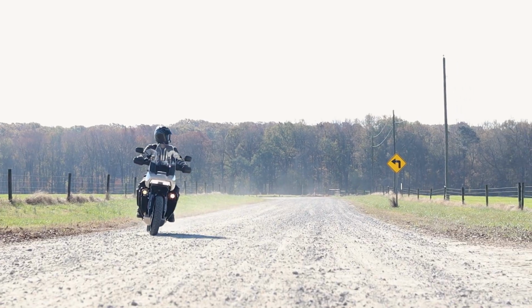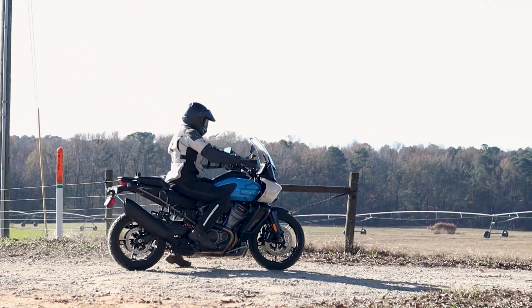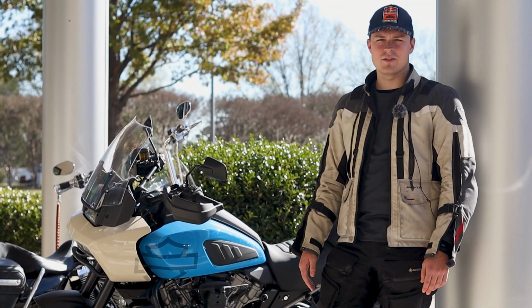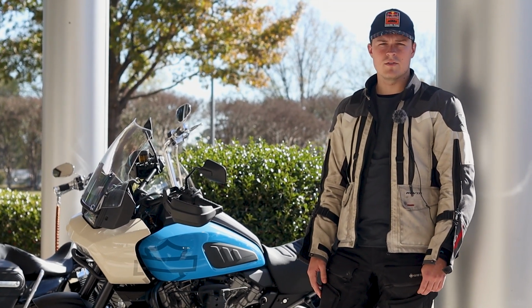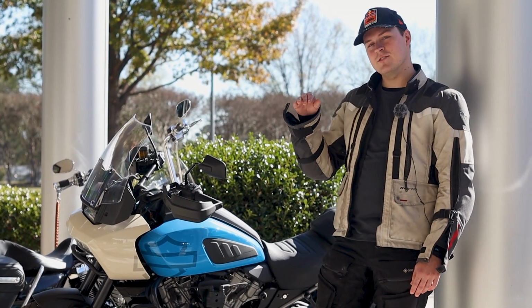The automatic lowering suspension and how low this seat already is, it's super approachable. I'm 6 foot tall. I can flat foot this bike and have an easy bend in my knee. I could see somebody as short as 5'2" easily riding this bike without any real nervousness at stoplights or even off-road, because I could feel it as you slow down.